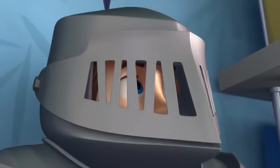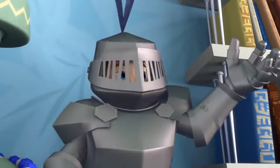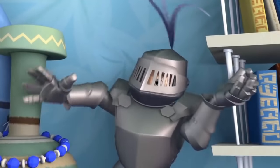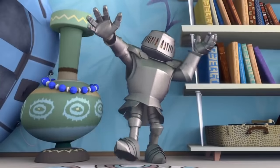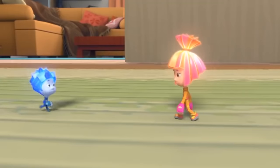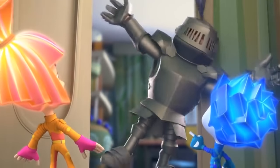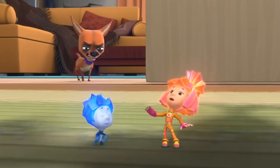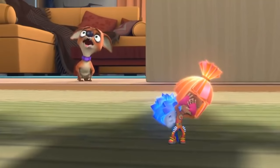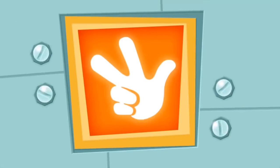I imagined it. It's so stuffy inside this armor. The arms got stuck. Where else could he be? Who is that? Sick of the knife! He came to life! Well, how much longer are you gonna look for me?